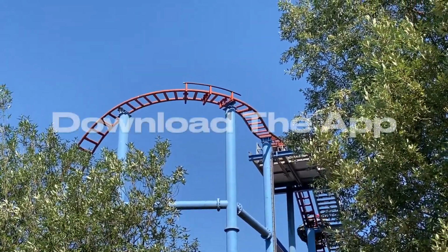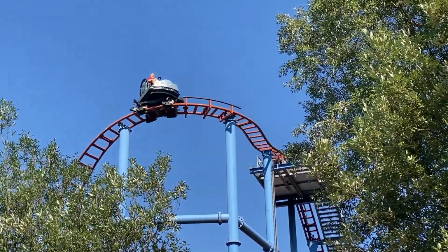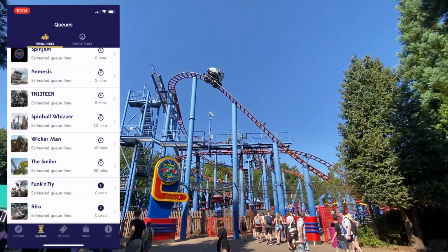The next pro tip is to download the Alton Towers app. The official Alton Towers app is completely free and it contains live queue times which can help you make an informed decision of your next move.